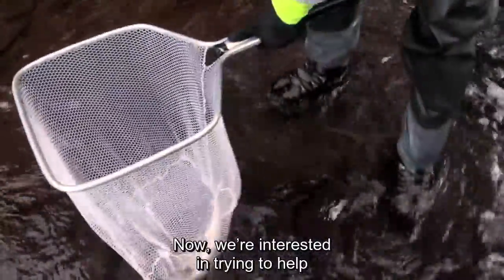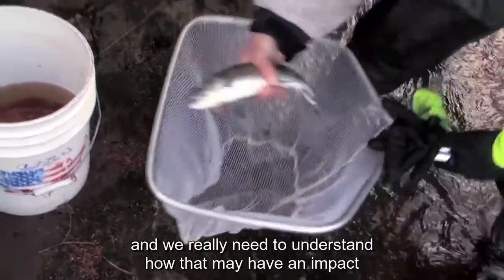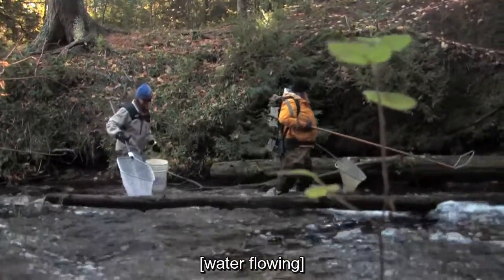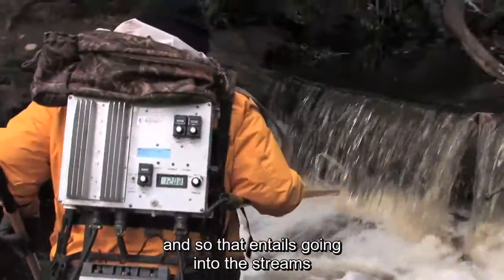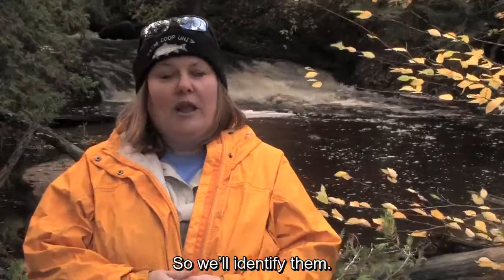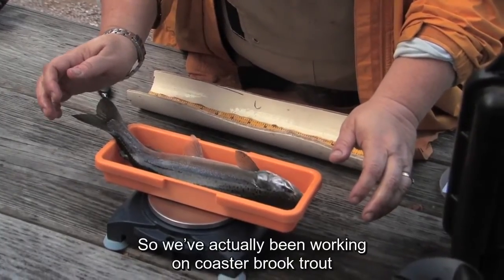Now we're interested in trying to help those brook trout do well, and specifically the coaster brook trout, and yet now we have new players in the system, and we really need to understand how that may have an impact in our success rate. Dr. Leonard carries equipment on her back and holds a long pole with a metal end. Much of what we do is electroshocking, and so that entails going into the streams and temporarily stunning the fish. Then we will try to get information on them, so we'll identify them, we'll measure their length, measure their weight. Dr. Leonard places a trout on a scale.